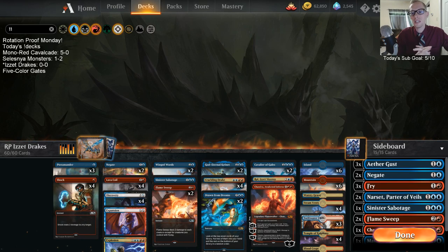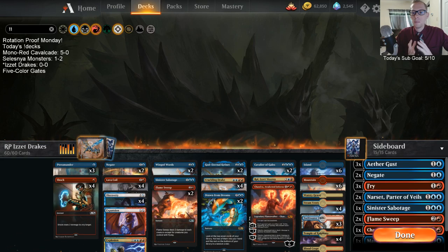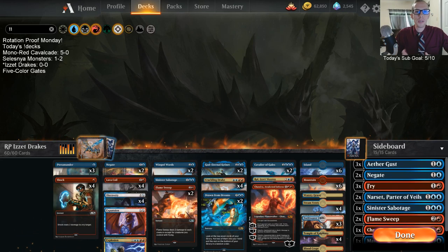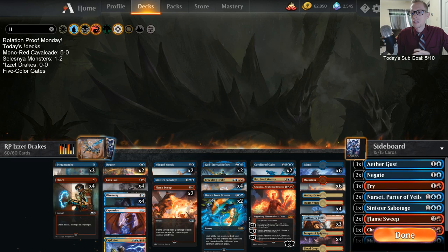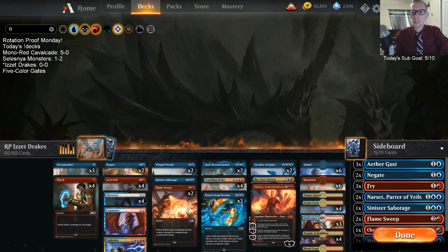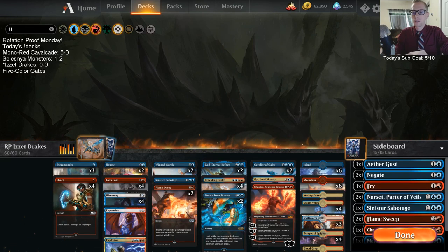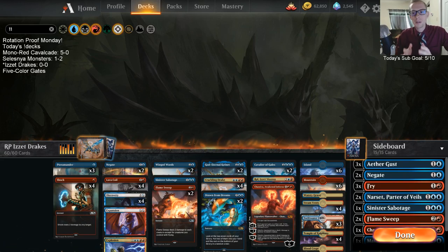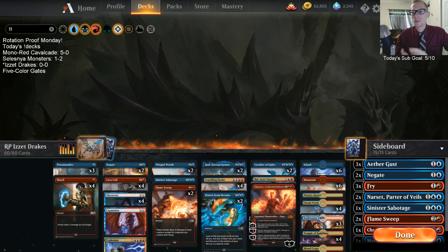So if you're looking to get into Magic right now and want to build a deck, but you don't want to spend wild cards on cards that are rotating out, that's what these Mondays are for. We're building rotation-proof decks. They're not necessarily the best of decks. You know, don't expect to go win a tournament with these decks. But they're still pretty good. They're definitely competitive. And that's really what you want right now, is some competitive Magic for the next few weeks before rotation. So I am building a deck of each guild. That's one thing that I'm doing with them.